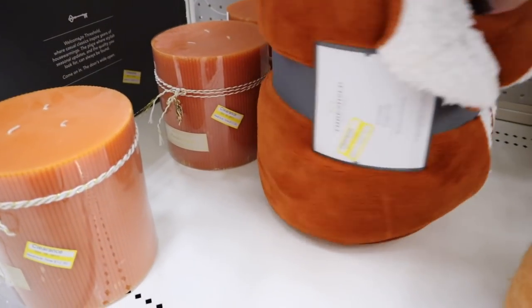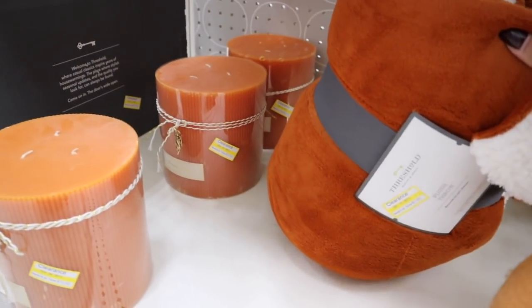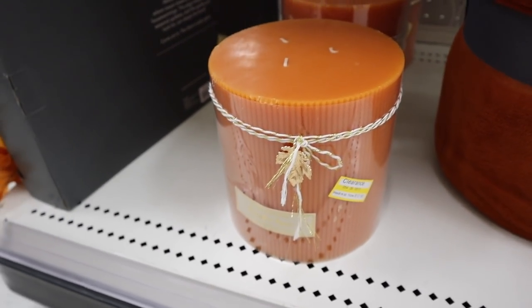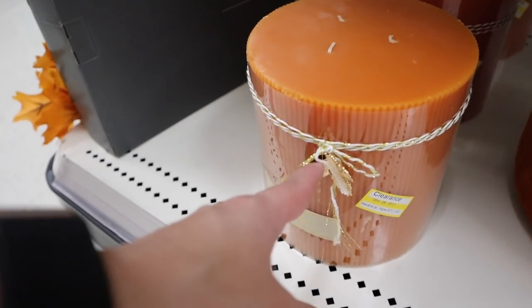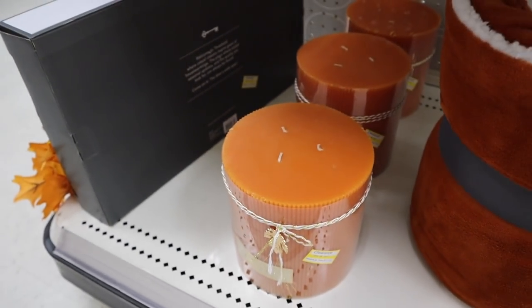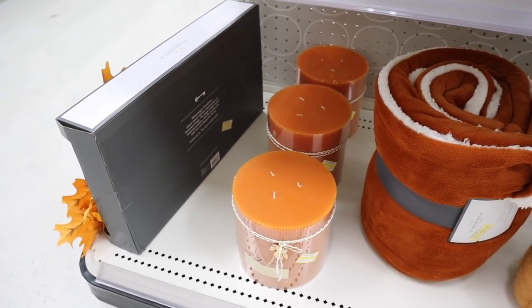Here is another one of those throw blankets in a really pretty rust color. This one's only $7.50. They have these huge candles that have these really pretty rope and little gold leaf accent. $12.50 for these. They're just these giant three-wick candles. Be great for like a table centerpiece.